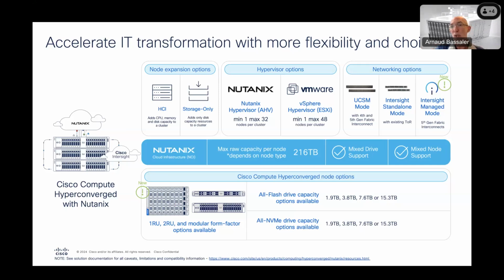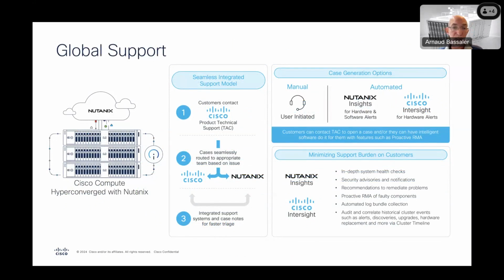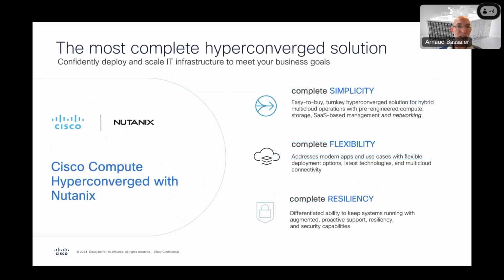So we are providing a broad range of different options depending on what you want to deploy, and global support. That means that you will get a single deck in order to be supported, whether you are facing issues on the hardware side or the software side. Cisco will be your single point of contact in order to support the whole infrastructure and your whole hyper-converged cluster. Whatever can happen, we will be able to support you and provide the right support. And again, that is a key part of our partnership with Nutanix.